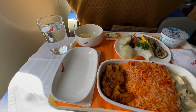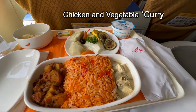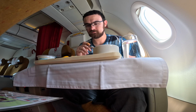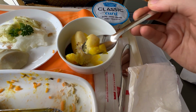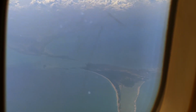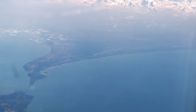The crew here were quick to serve up lunch soon after takeoff. I went for roast chicken and vegetables that came with a side of dal, roast vegetables and curd. It was all delicious and amazing for a 1 hour 20 minute flight. I'm not exactly sure what this dessert's called, but maybe you can let me know down below. Really sweet. Passing over Adam's Bridge, a small island chain that connects India and Sri Lanka, we enter into Indian airspace and begin our descent into Chennai.